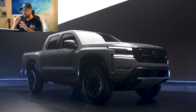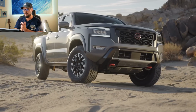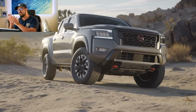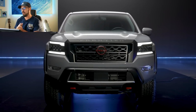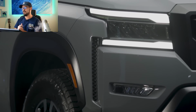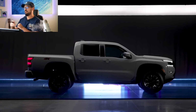Not a full $2,000, so the Toyota is $35,510, the Nissan is $37,240, and the Nissan comes with a 3.5 liter V6 engine that puts out 278 horsepower and 265 pound-feet of torque. The Nissan is offered with a 3.8 liter V6 that puts out 310 horsepower and 281 pound-feet of torque. So this gives the Frontier a 32 horsepower advantage over the Tacoma and 16 pound-feet more torque.